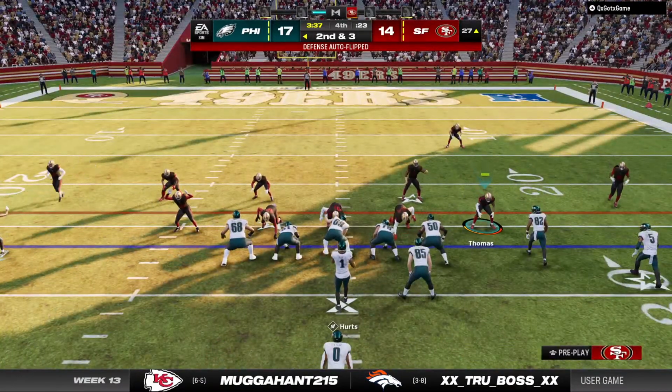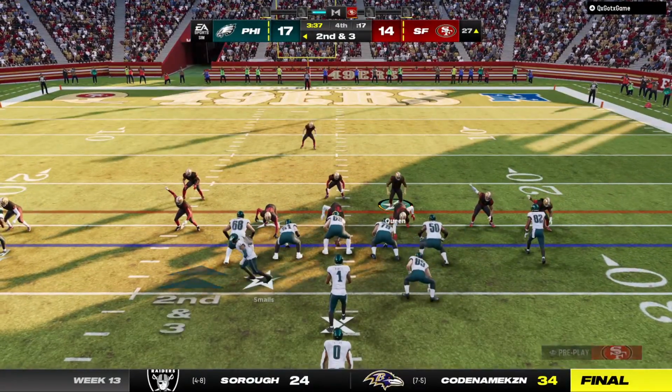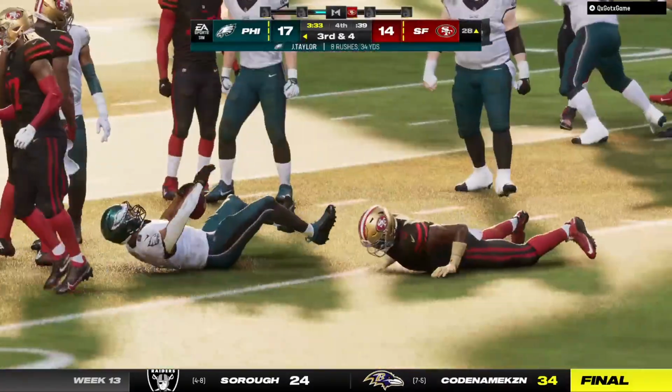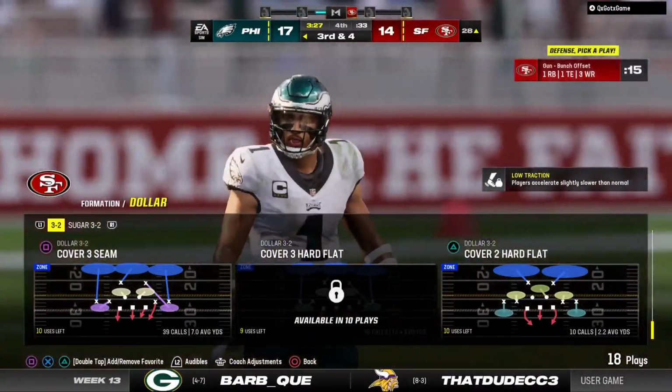Now 2nd and 3. They'll bring a receiver in motion left. On second down, it's Taylor, and he is met in his tracks behind the line of scrimmage. It'll be a loss of a yard, and that's going to lead to a 3rd and 4 coming up.